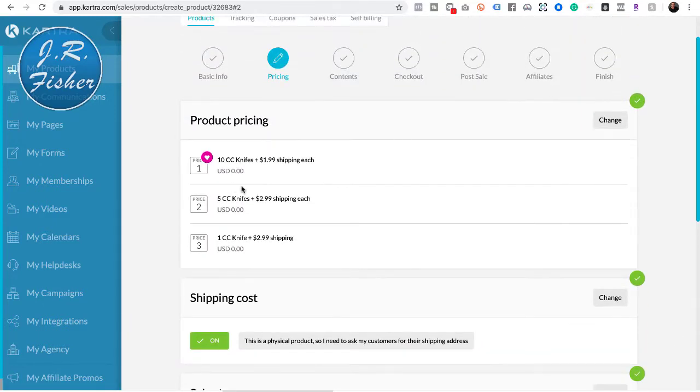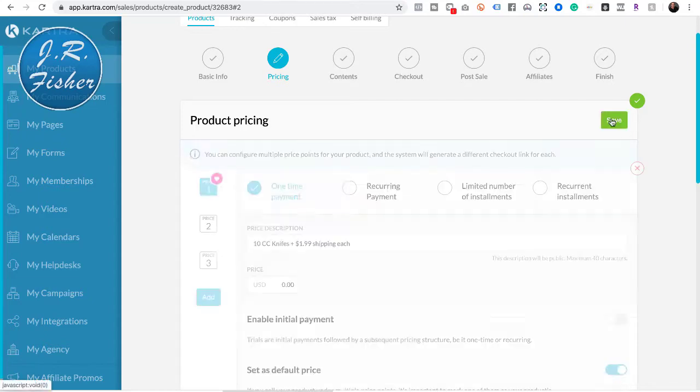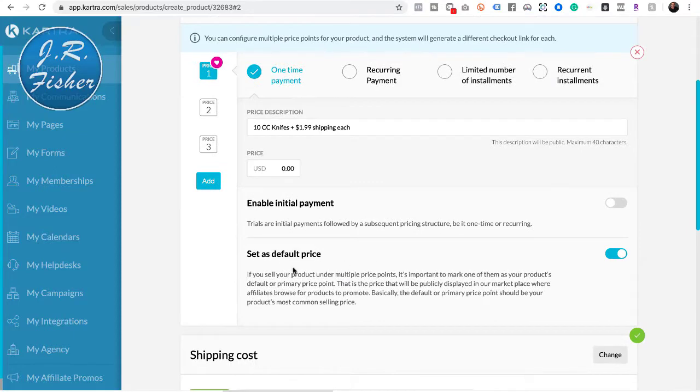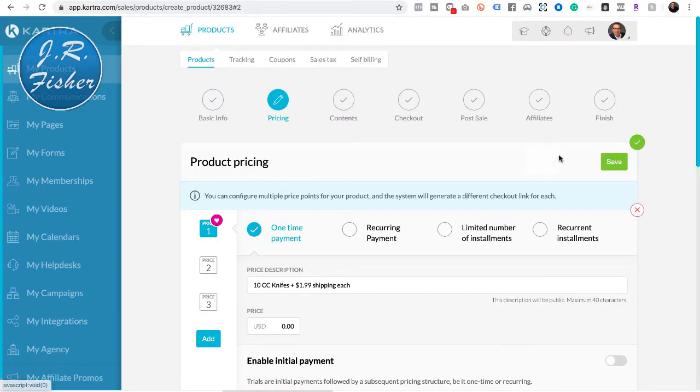Now, this is where we set all of the different price points. And if you notice this one here, it's defaulted to this one here, the 10 of them, because we'd like for them to buy 10. But you can change that default right here. However you want to set it up, you can make whatever one default. This is set as a default price, this one right here. Okay, but let's go back. We'll save that.